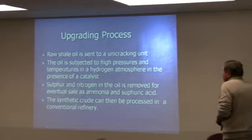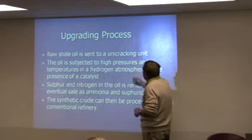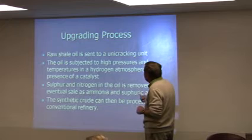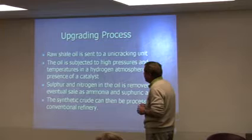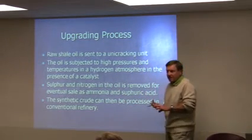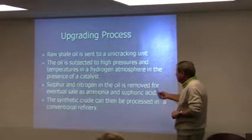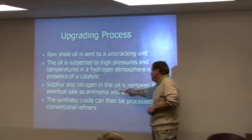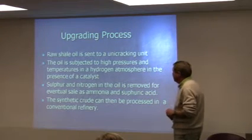The upgrading process, what we do there is the raw oil is sent to a unit cracking unit where the oil is subjected to high pressures and temperatures in a hydrogen atmosphere in the presence of a catalyst. What you're trying to do is to get the hydrogen to react with the sulfur and the nitrogen that are in the oil, and they will essentially be converted to ammonia and hydrogen sulfide, and eventually to sulfur dioxide, and you can make sulfuric acid out of it.